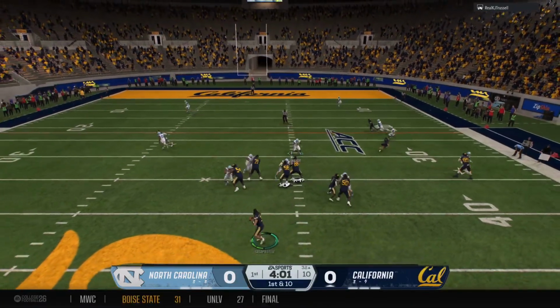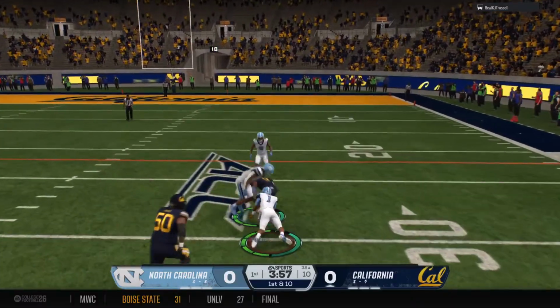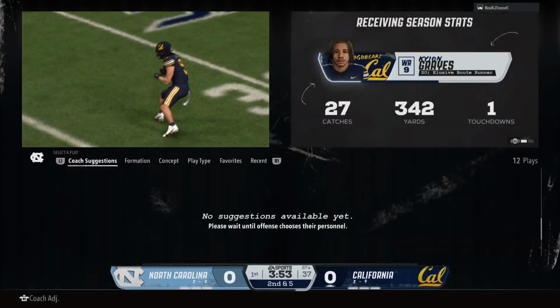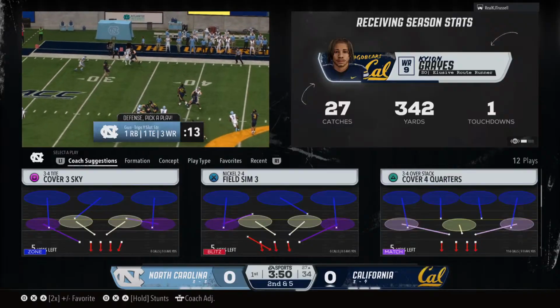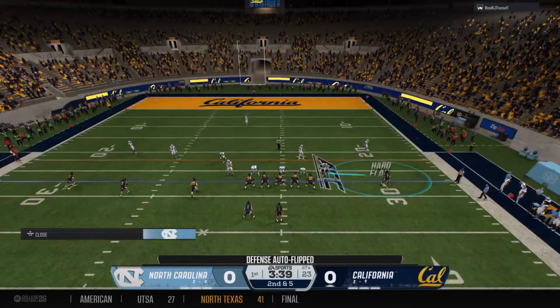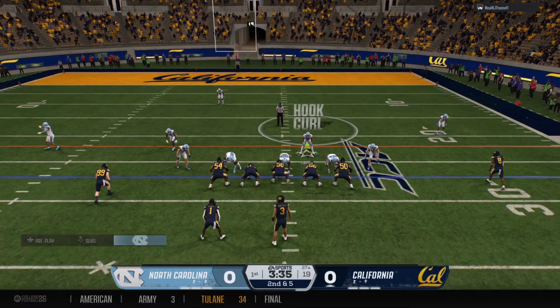To the air on first down. Makes the catch. You'll take this every time. 5 yards on the first down play. I like the decision by the quarterback here. Just get the ball out of your hands, get it to your playmaker. A lot of times he'll dance and make even bigger plays than he did here, but it was still a positive gain. Might be calling a hot route.